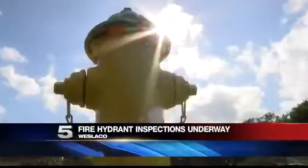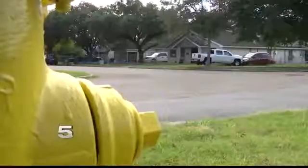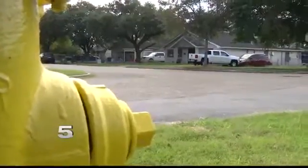Gonzalez says anytime she sees a hydrant in less than tip-top shape, it's a cause for concern. I've seen some that were like overflowing, so I don't know if they were in good conditions or not.